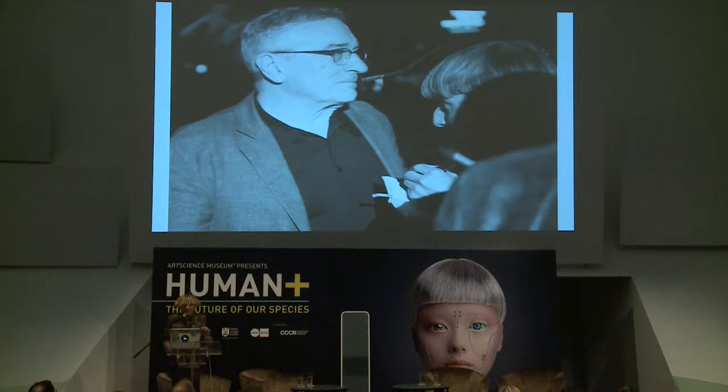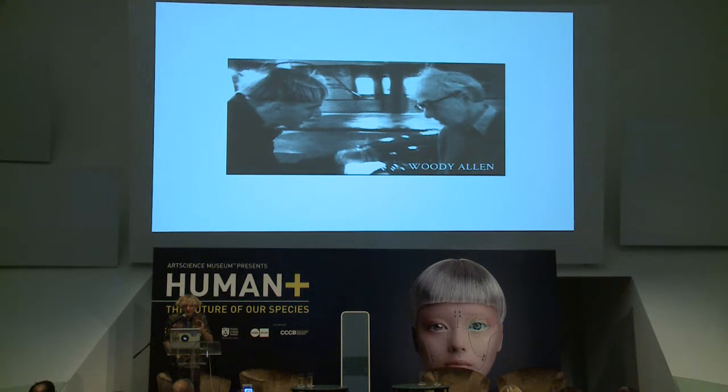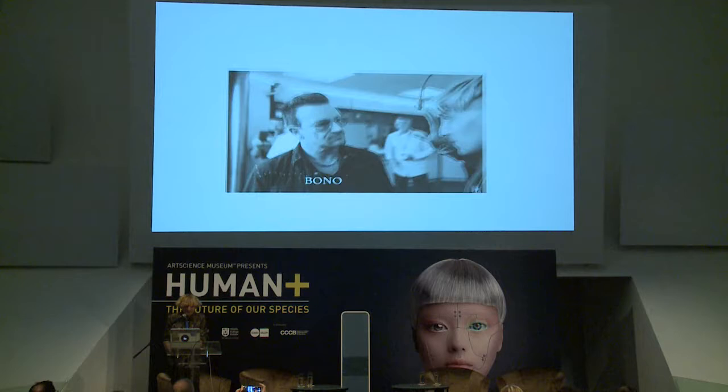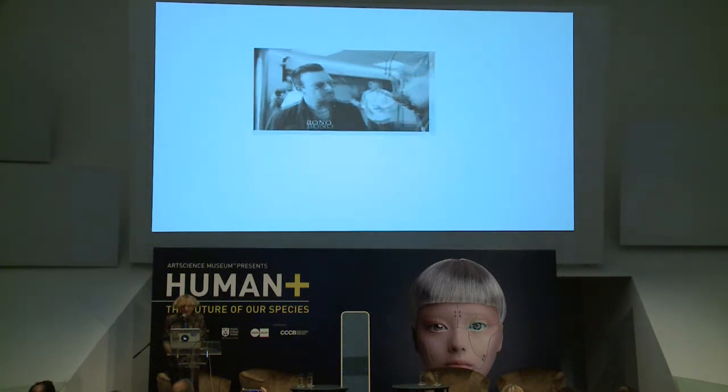Robert De Niro had a very high-pitched sound of lips, a very unusual high pitch. Woody Allen, very soft, unsaturated. Philip Glass, very microtonal. And Bono had very loud glasses here. It's a shade of turquoise.